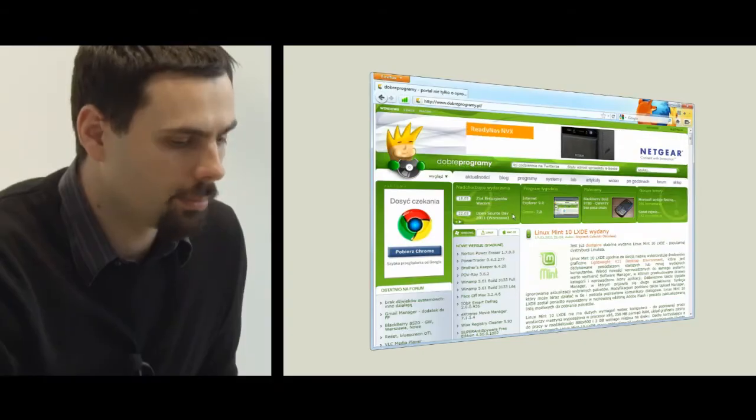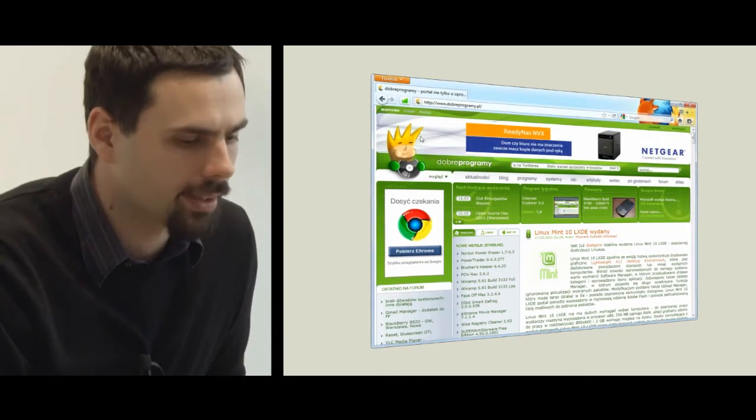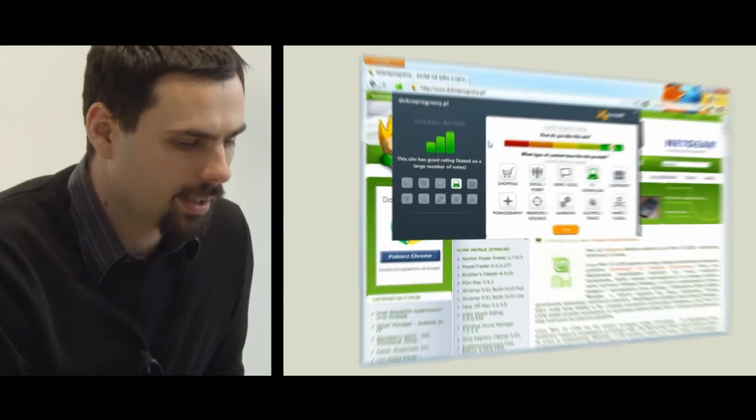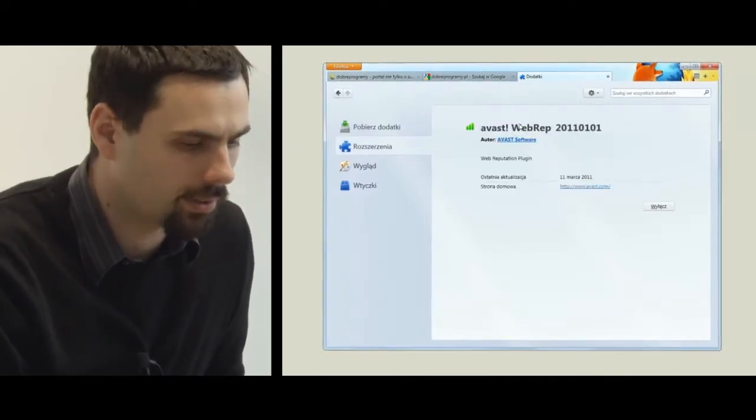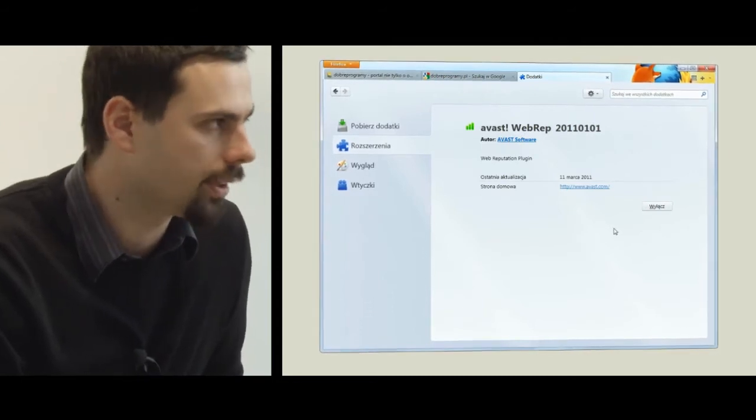Okay. So the sandbox is obviously one of the most interesting things. What else do we have? What else? So besides the sandbox, we have a new module that we call WebRep. That is short for Web Reputation Component. That's also in both free and paid versions of Avast. Now, technically it's a browser add-on. Currently, it works with Internet Explorer and Firefox.